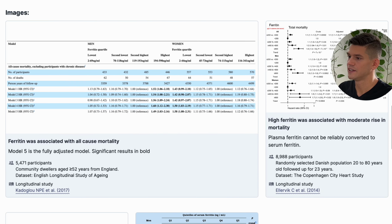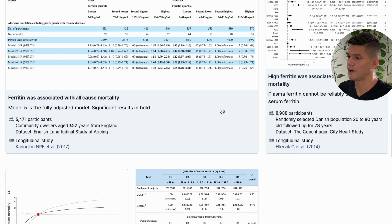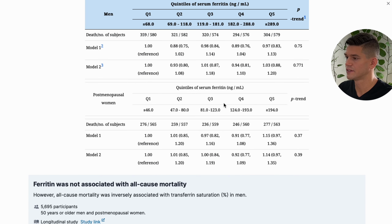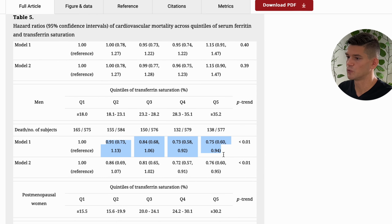From the second study, it can be seen that the higher the ferritin, the higher the mortality. However, this study measured ferritin in plasma and not in serum. These cannot be reliably converted between each other. Another study found no association between ferritin and mortality. As you can see, the p-value did not reach 0.05, so these results are not statistically significant. However, this study revealed that low transferrin saturation in men increased mortality. This means that according to another iron marker, not ferritin, low iron in men was associated with increased mortality.